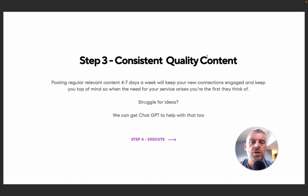Like I say, my strategy in business has always been to work less and earn more. So we don't want to be doing stuff that's just pointless. We want to be posting quality content and less of it. You don't need to post every single day. If you're posting good quality content, it's key to be consistent and make sure the quality is there. So we aim for 3 to 7 days a week. You can do every day. If it's quality content every day, then obviously that ticks both boxes.